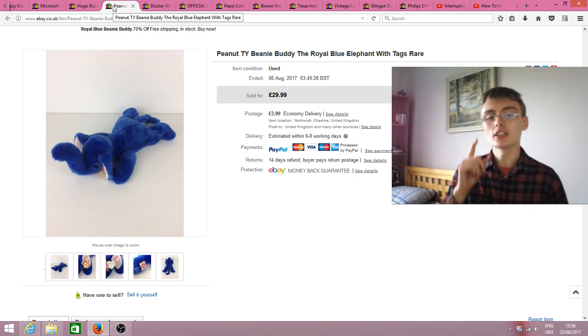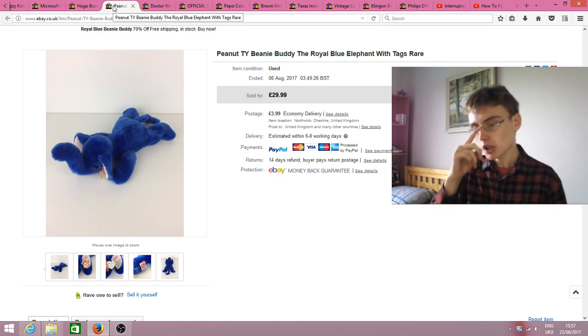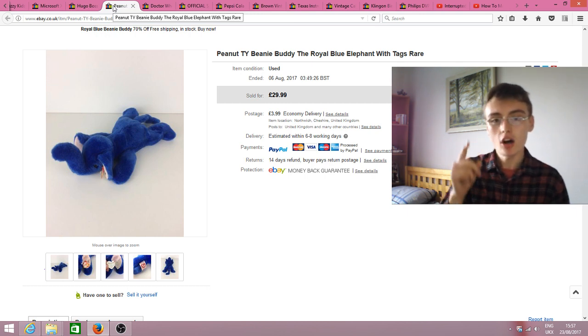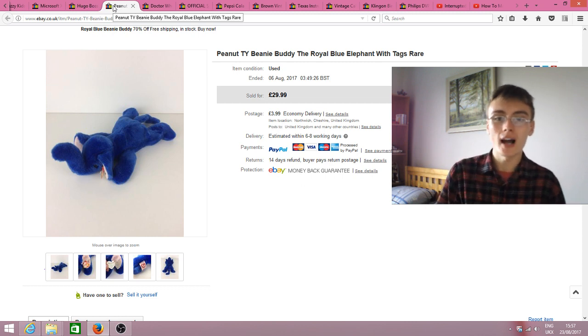A Peanut TY beanie baby buddy. Oh, well, actually, this is a beanie buddy. Someone messaged me and said, you've advertised this as a beanie baby. It is not a beanie baby, it is a beanie buddy. So I advertised it as a beanie buddy in the future. So yeah, this is the one you want to look out for. It's the Royal Blue Elephant.